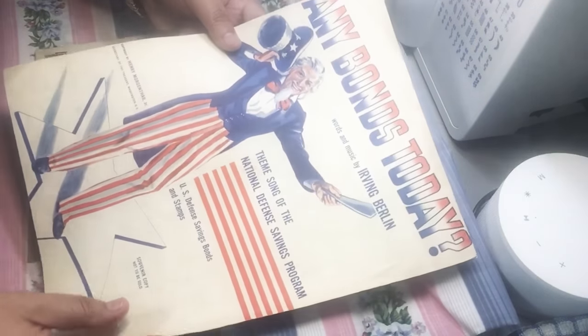I found this little sheet music. It's the sheet music to Any Bonds Today, Words and Music by Irving Berlin. And it has this really cute Uncle Sam. This is the theme song of the National Defense Savings Program. I didn't know that, but anyway, thought this was super cute. So I bought that.